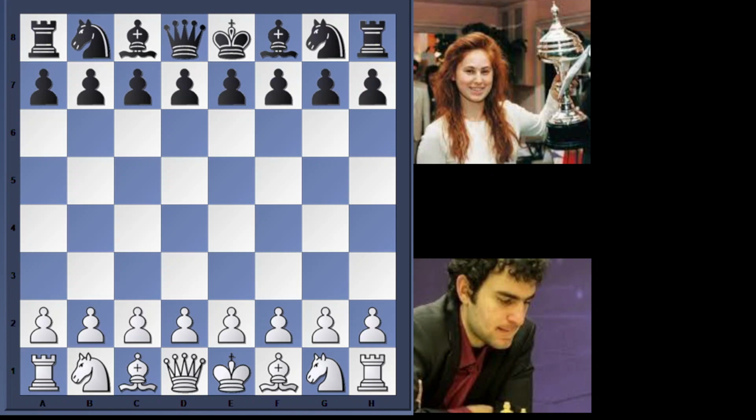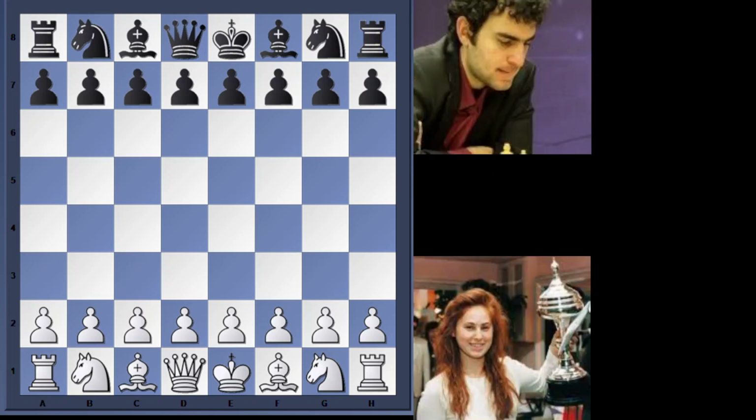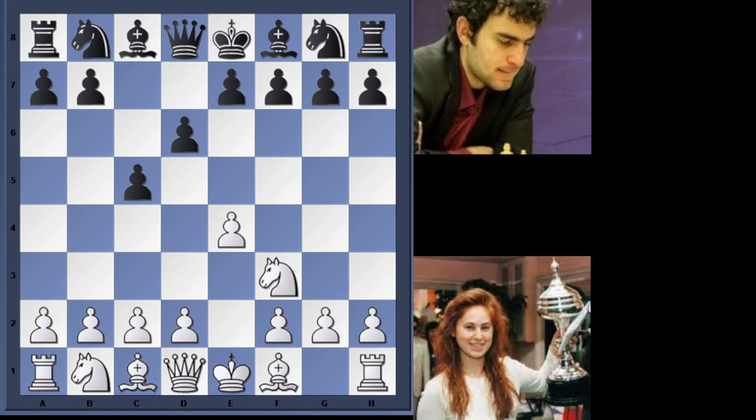So now again we're tied up again. Now we're moving on into the 10-minute rounds. So once again, Judit has the white pieces, Dominguez with the black pieces here. So e4, c5 again, Knight f3, d6. So here Judit just goes back to our open Sicilian, no Grand Prix attack this time.